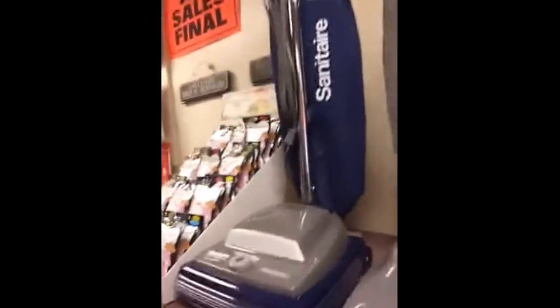Some of the good machines that you want to keep an eye on, the Eureka Sanitaire, there's the blue model, which is for home use. They also make the red line, which you see commercially in restaurants, hotels, office buildings. But if you're looking for a durable machine, this is probably one of the best machines made. It's made by Eureka. It's called the Blue Sanitaire line.